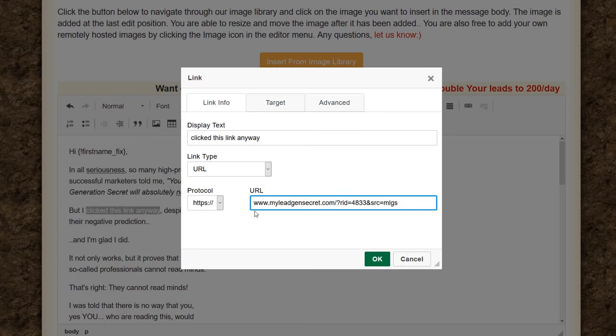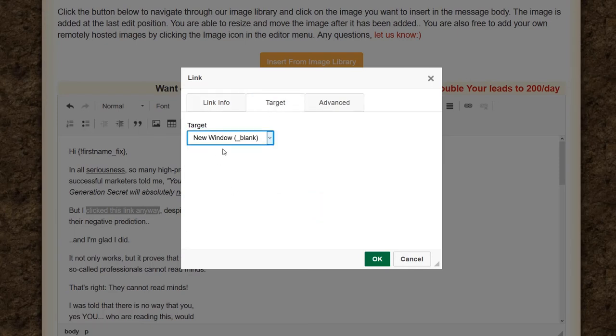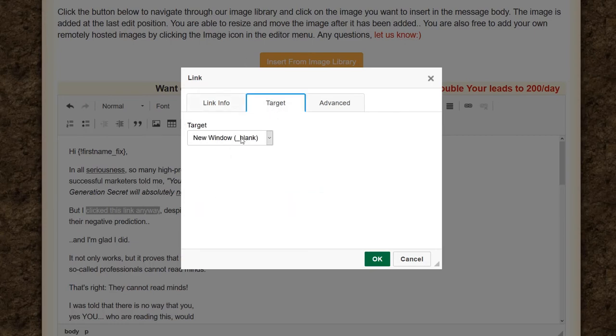Now, when they click the link, I want them to go to a new page. I don't want them to stay on the same page and here I am invading their email account. Now they got to go back and find it. I want to go to Target and choose new window underscore blank. So I'm going to go back to link info. I have the link info here. I have ampersand SRC equals MLGS because I'm sending the leads from my lead generation system. Then I went to Target and opened it in a new window and clicked OK.